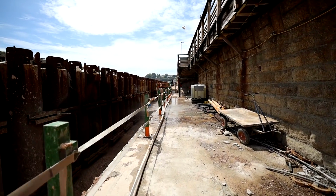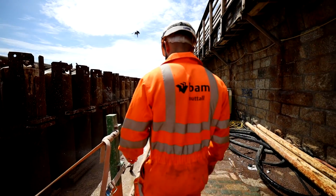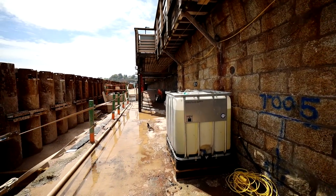Might get a bit wet here. That's all right. I'll go that side and protect the camera. I think it's safer actually to go. All right, thank you. Cheers.